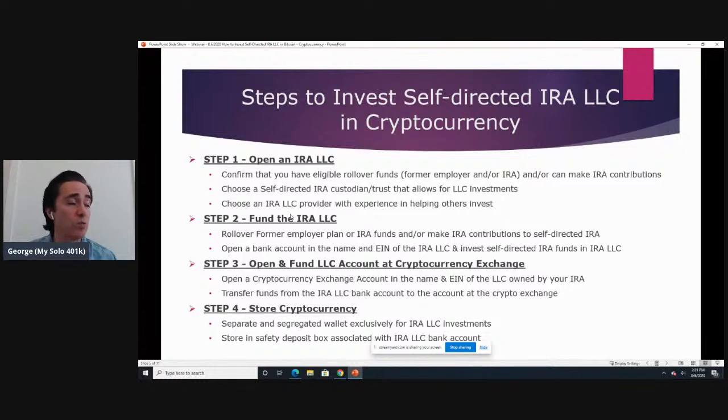So you need to go to a specialty company, and then you would need to choose an IRA LLC provider that has experience in helping others invest in what you want to invest in, like cryptocurrency. So that would be a company like us. We have experience. We set up the LLC. We facilitate the transaction. We prepare all the investment documents that the custodian requires before you can transfer the money from the self-directed IRA account to the LLC bank account for the LLC that's owned by your IRA.